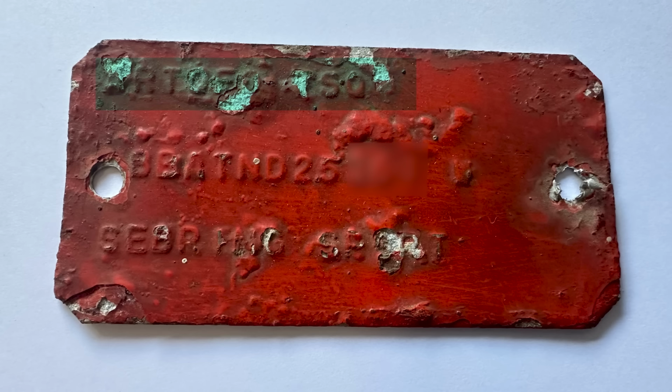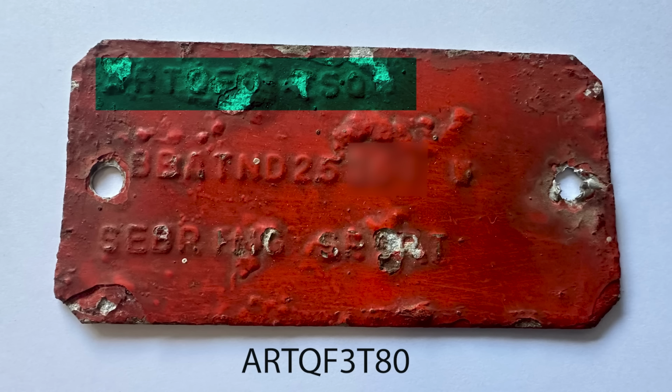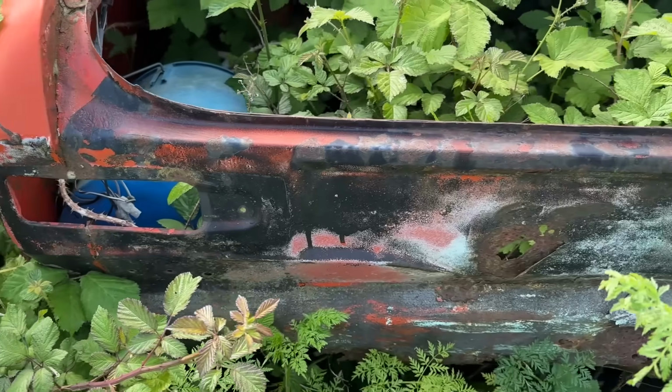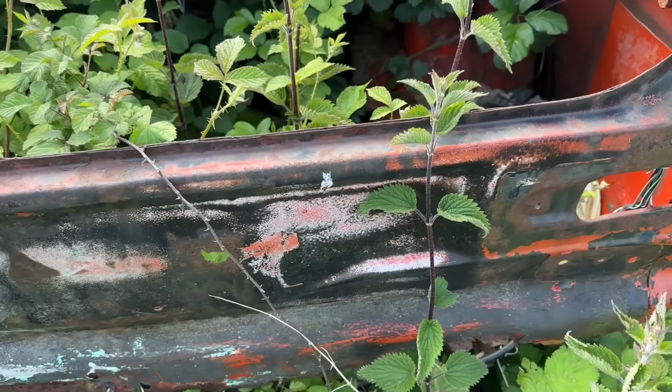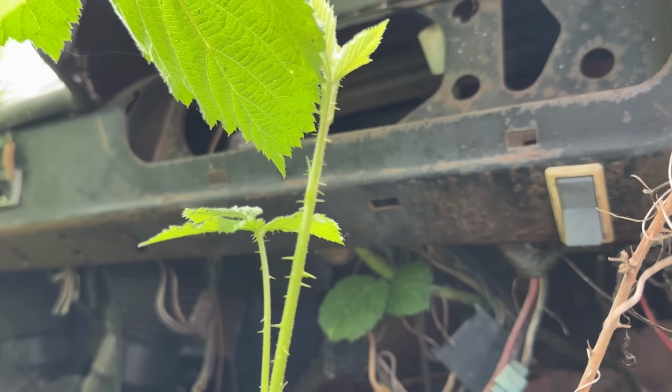The top letters and numbers read ARTQF3T80, and I read that these refer to options such as reversing light or temperature gauge. If there is anyone watching who could decode this for us in the comments, please do, I'd love to know. Other things to note are that the back panel does appear to have been black, and the dash layout and buttons seem to be in the right places.